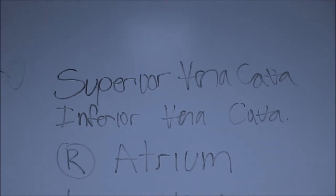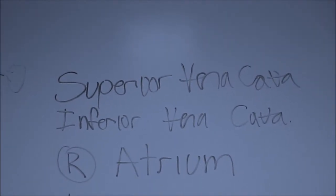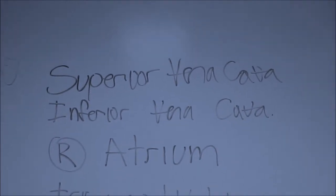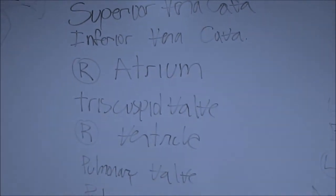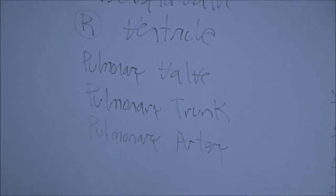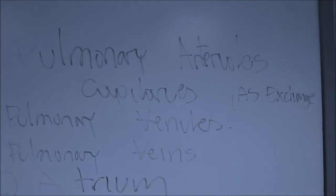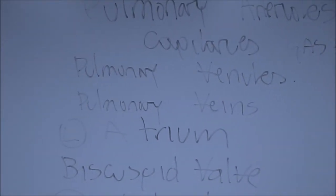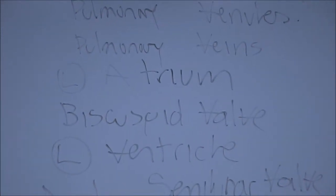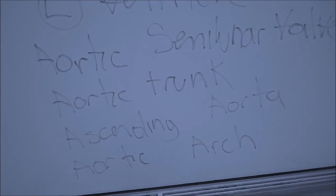Well, a quick recap. This is the pulmonary circuit, and the blood comes from the superior vena cava and the inferior vena cava, then goes to the heart, to the right atrium, then through the tricuspid valve, then to the right ventricle, then to the pulmonary valve, then to the pulmonary trunk, then to the pulmonary artery. After that it goes to the pulmonary arterioles, then to the capillaries. That's where the gas exchange happens. Then it goes to the pulmonary venules, then to the pulmonary veins, then to the left atrium, then to the bicuspid valve, then to the left ventricle, then to the aortic semilunar valve, then to the aortic trunk, then to the ascending aorta, then to the aortic arch.